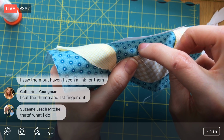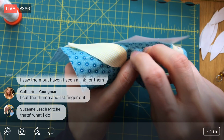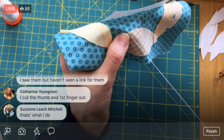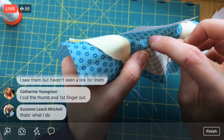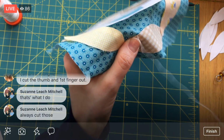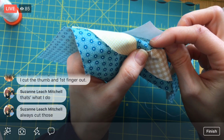Oh, what did you do with the gloves? What are you using the gloves for that you cut the fingers off of? Oh, are you doing that for the Clover iron? I missed the first part of what you guys are talking about.